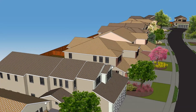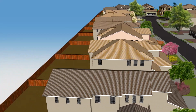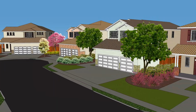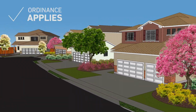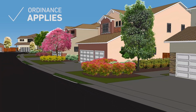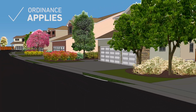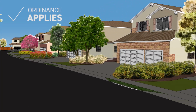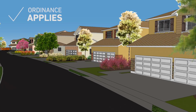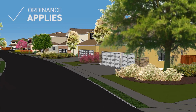A new single-family housing development has approximately 10,000 square feet of common area and front yard landscaping. The individual backyards of the homes are left unlandscaped for the future homeowners to complete. In this case, the new common area and front yard landscaping must comply with the ordinance because it exceeds the threshold for new landscaping and the development requires a building permit. Note, this is viewed as one holistic project despite landscaping being located on different lots.